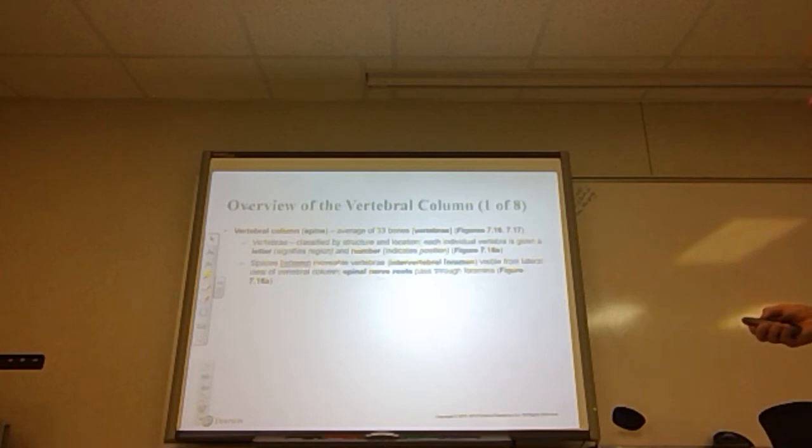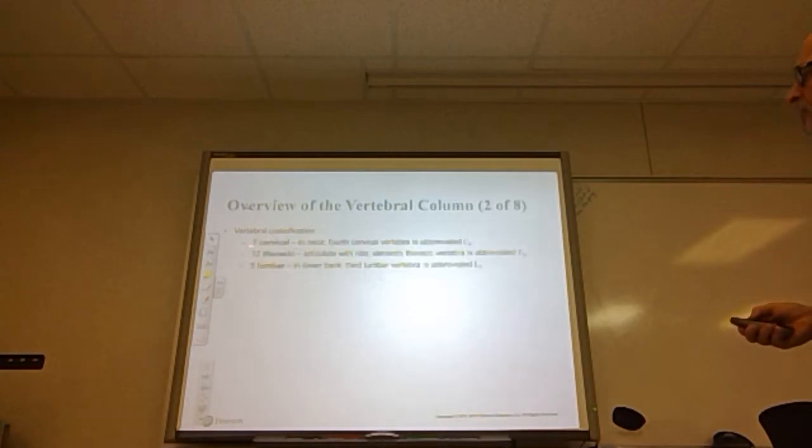Spaces between movable vertebrae, the intervertebral foramen, are visible from the lateral view of the vertebral column. And this is where the spinal nerve roots pass through the foramina. Again, foramina is the plural of foramen. Human beings have 7 cervical vertebrae found in the neck. The 4th cervical vertebra, for instance, would be abbreviated C4. You have 12 thoracic vertebrae. These all articulate with ribs. The 11th thoracic vertebra would be abbreviated T11.